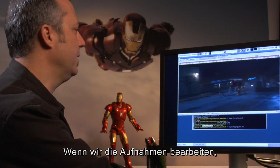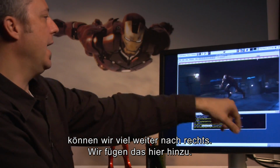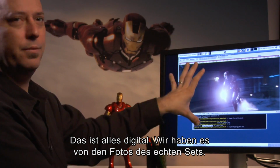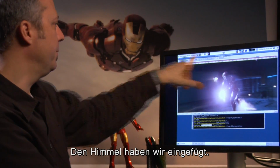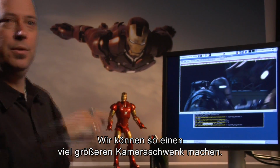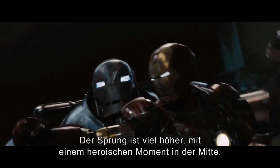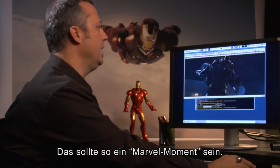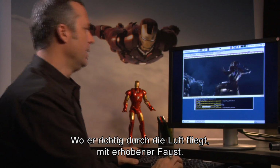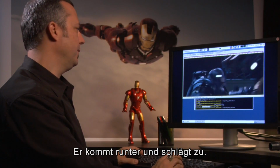So then when we come back to the shot and do our version of it, we're panned a lot more to the right, and we've added all this in over here. This is all digital now, but we've mapped on photos that we took of the real set and then put in the sky so that we can really stretch it out and have a much bigger camera move than we had in the original shot. And then the jump is a lot bigger now with a more heroic moment in the middle of it. We tried to get what we've been calling a Marvel moment, where he's really flying through the air, he's got his fist up and he comes down for this big punch.